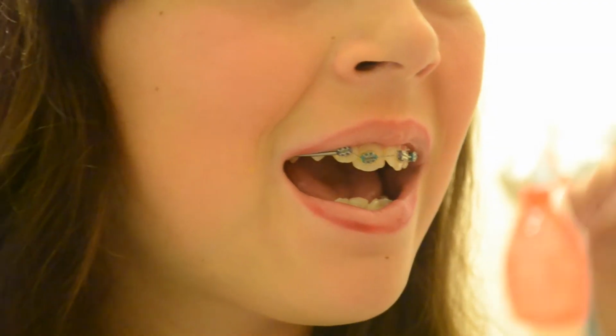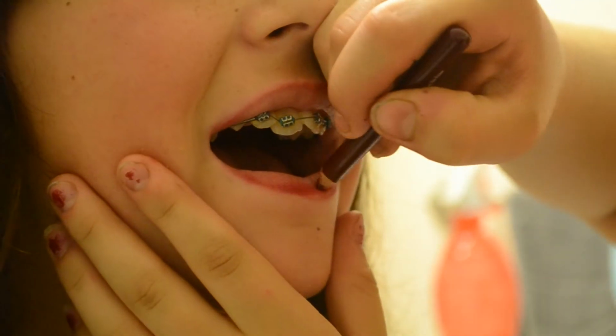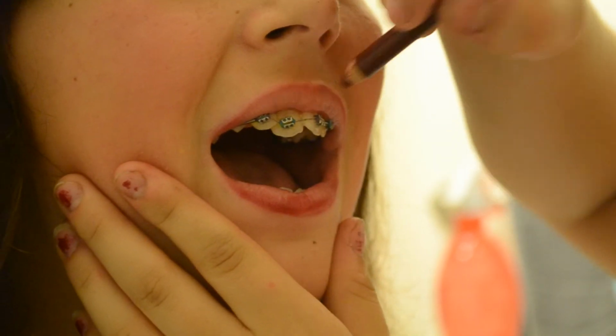The next step is to shade in the bottom of her lip, and around the top.